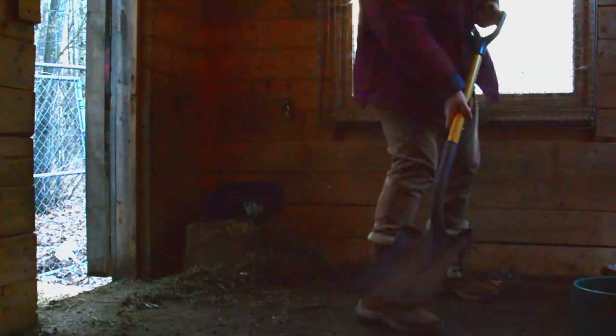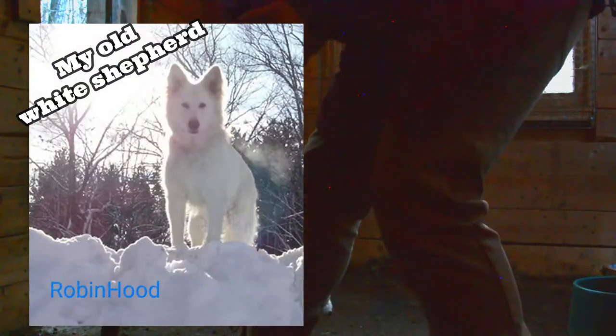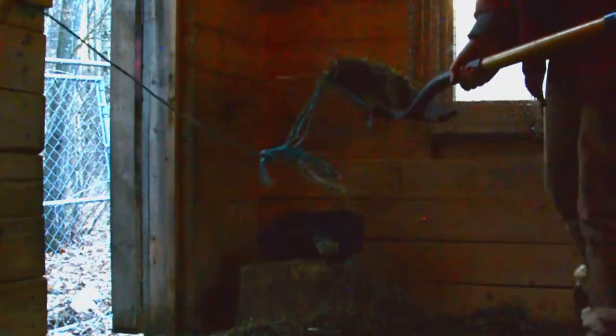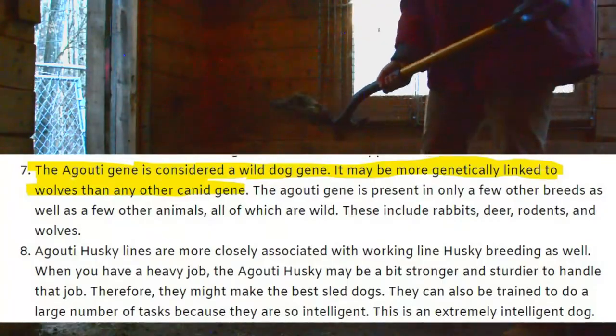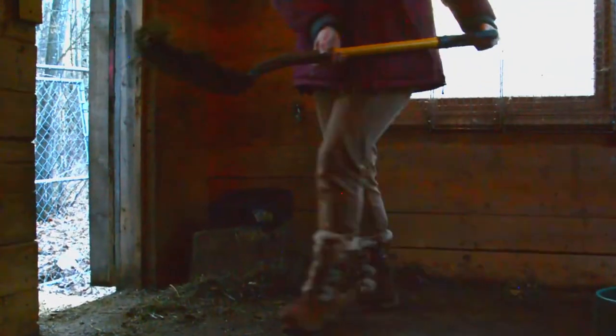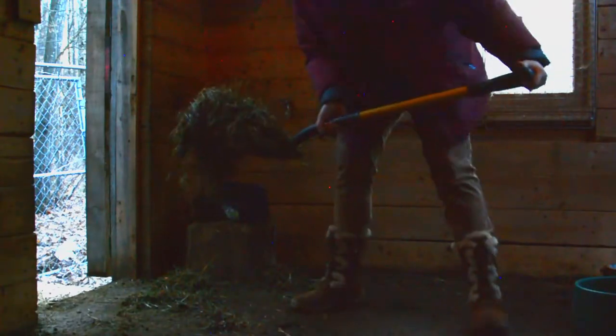Wolves are actually one of my favorite animals. They are my favorite animal. Probably why I go for dogs that look like them. My last dog was a white German Shepherd who looked like an Arctic wolf. My current dog is an Agouti Husky, so she literally has the wolf-type fur that's double banded. I really do appreciate that a wolf had to give its life for me to be able to be warm.